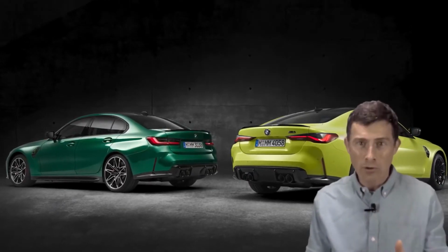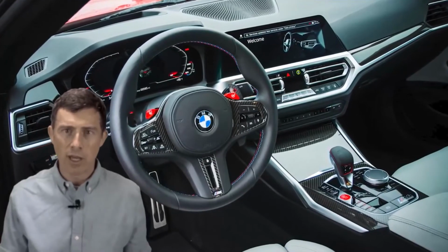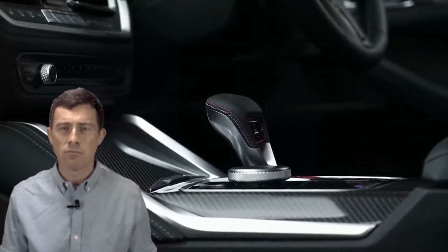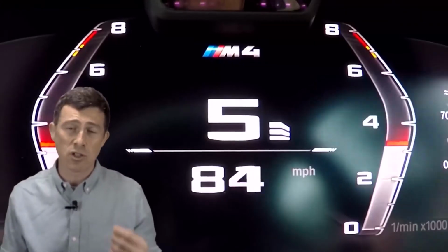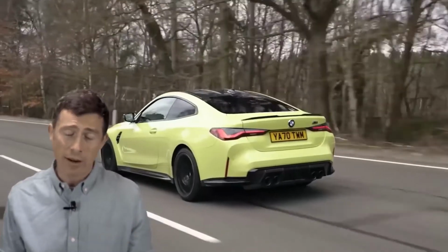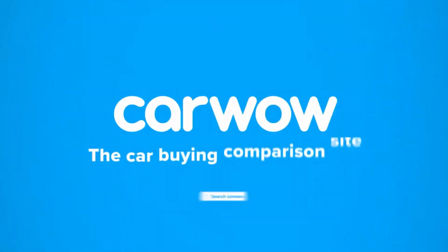What's not so cool though is that only the normal version of the M3 and the M4, the rear wheel drive versions with a lower 480 horsepower, will be available with a manual gearbox, which is a bit of a shame. I'd rather have more choice. The reason for this is that high power versions just have too much torque and the gearbox cannot cope. So you have to have them with the automatics. It's just the way it is.